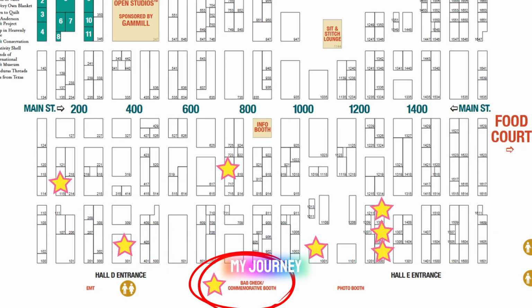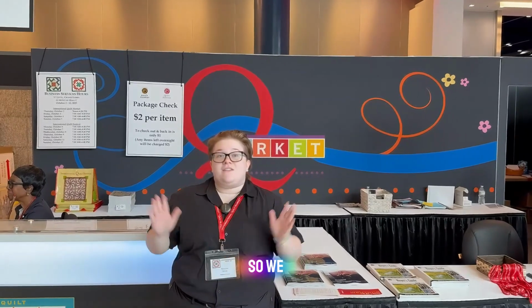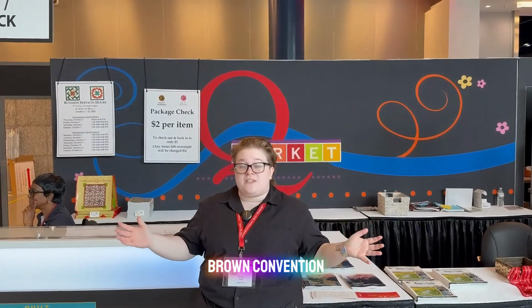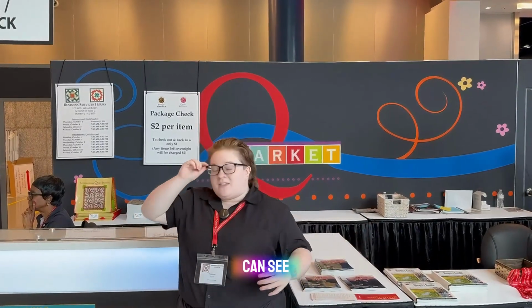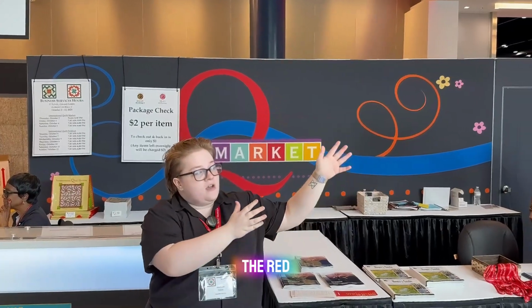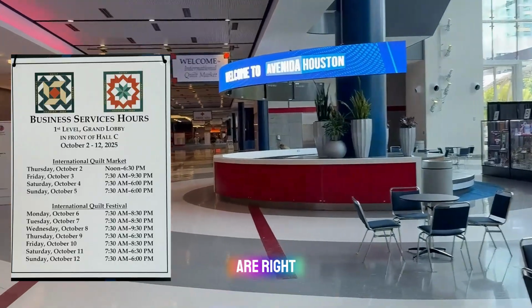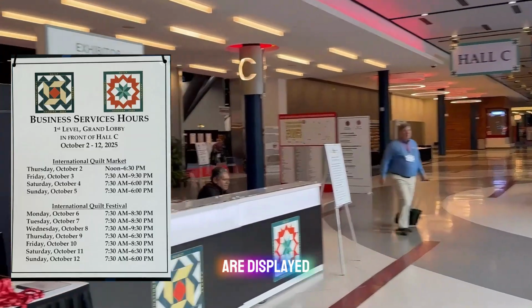I'll be showing you my journey across the floor from left to right. We're starting right here in the middle at Business Services. All right. So we are located in Hall C of the George R. Brown Convention Center in the lobby. You can see us right next to the red half circle desk over here to my left. We are right outside where the quilts are displayed.